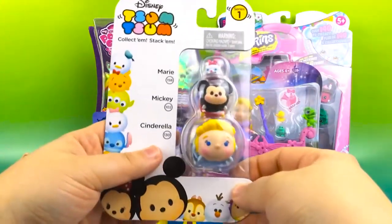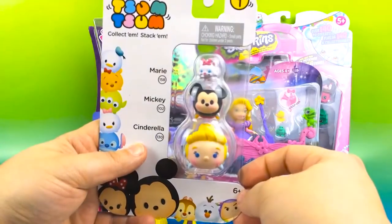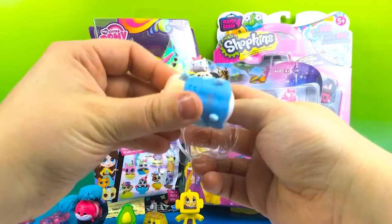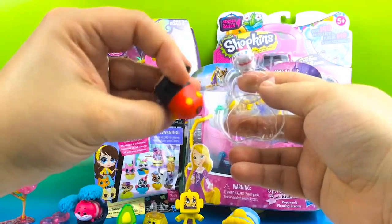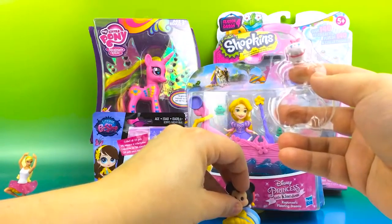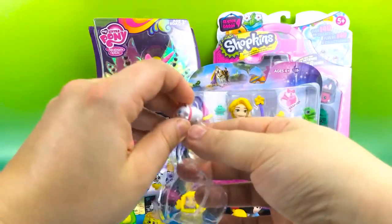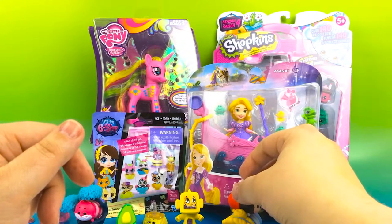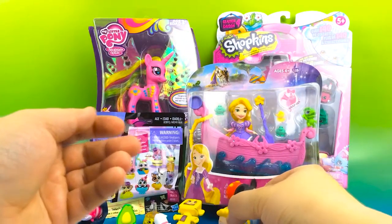Our Disney Tsum Tsum Series One looks like with Cinderella, Mickey, and Marie. Here's Cinderella, very lovely in her gown. Here's Mickey, his little pants. Not stacking well. We'll stack them that way. And here's Marie. Marie can go right on top. There they are, Marie's hanging on. Don't fall, Marie! Oh, she fell.